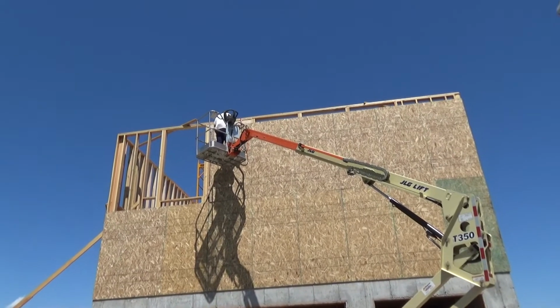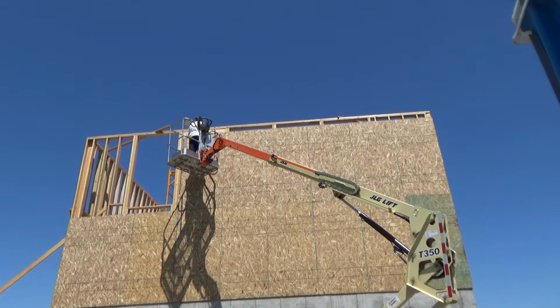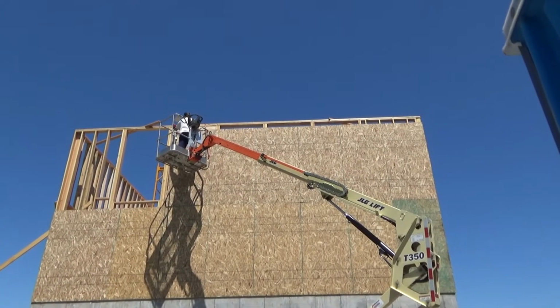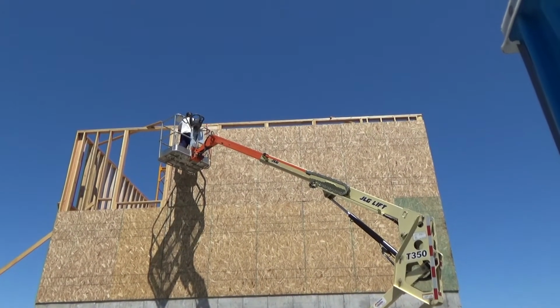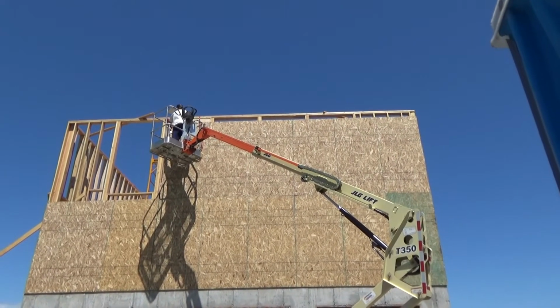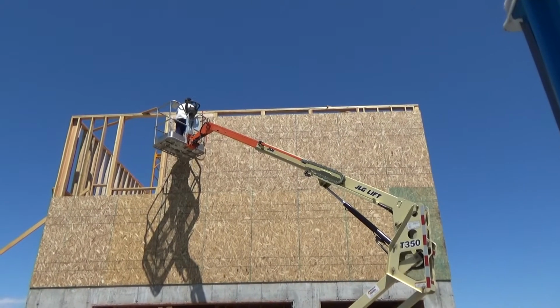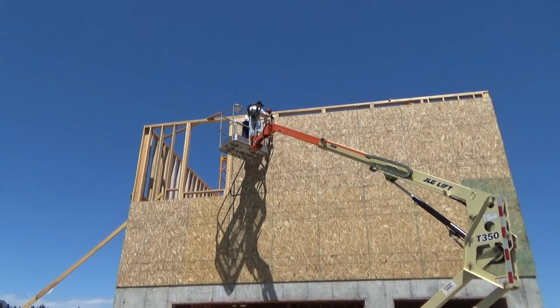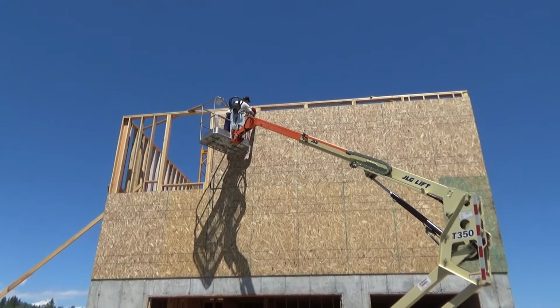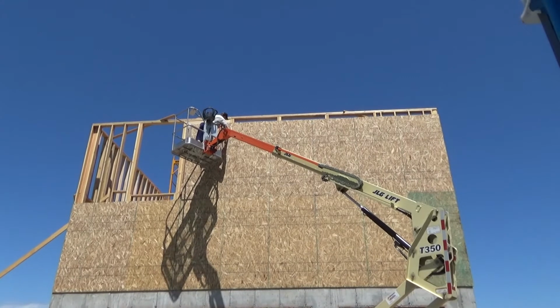So since we have the lift, and it's a whole lot easier to put these on with the lift than without, we started building the headers in for each of the windows so that by the time we're done with this today, everything across the front will be completely done. So Dave's just buttoning up the sheet that we just put on. It now has headers in, so there's plenty more to nail to, which is a good thing.